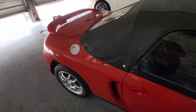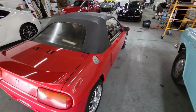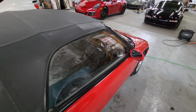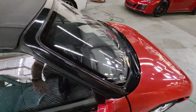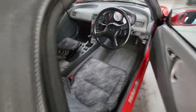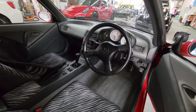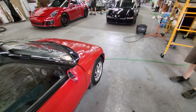This thing is crazy, guys. Look at this little thing, man. Right-hand side drive. Wow. That's crazy. You feel like you're on the wrong side of the car. It feels like it's just not in the right area. Wow. That's got to be the smallest manual shifter I think I've ever seen.